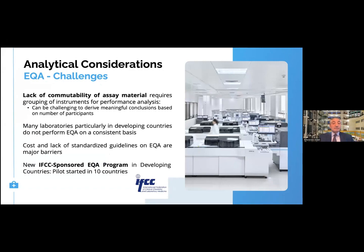Now, there are many challenges with EQA. Lack of commutability of assay material is a major one, and it requires grouping of instruments for performance analysis, which can be challenging for deriving meaningful conclusions based on number of participants. Many labs, particularly in developing countries, do not even perform EQA on a consistent basis. The barriers are cost and lack of standardized guidelines on EQA. Most guidelines are actually focused on internal quality assurance rather than external, but it is equally important. So further guidelines are needed, but also costs need to be managed.